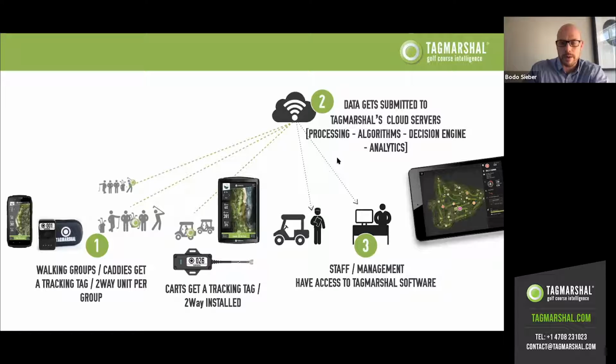That goes into our system, and then our system makes sense of it. We've got a number of algorithms making sense of the traffic, the gap time, the flow, the relative time between groups, the trends. Are there risks? Because as you can imagine, a group that's slowing other groups down is a higher risk than a group that's just out of position and not impacting anyone.